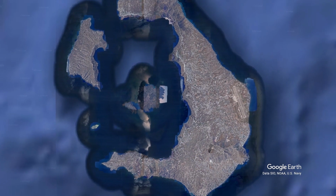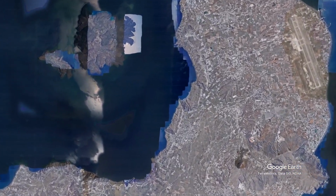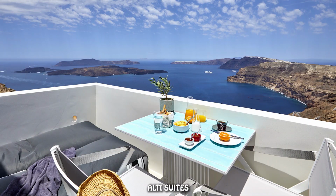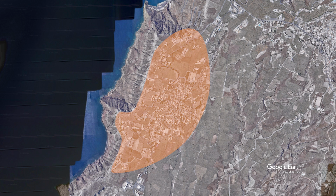Let's start with Megalochori. Now, if you've watched my video on the best hotels with the caldera view, you will have heard me talk about a few cliffside hotels in Megalochori like this one. And even though, yes, it's true that all of this area is technically Megalochori, the actual town is here. This is where the locals live, not there on the cliffside. So in this video, don't expect caldera view hotels in Megalochori. Today we're talking about the old town, where there is no view.